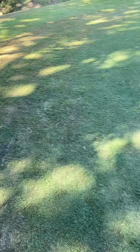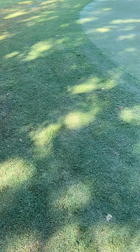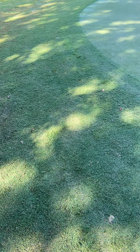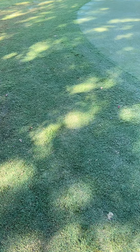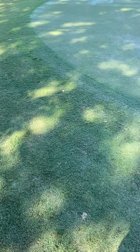Like I said, Bermuda needs 8 hours of sunlight. That's not a made-up number. You can go to any turf forums, university studies, best golf courses in the world. Bermuda grass needs 8 hours of sun to grow healthily.